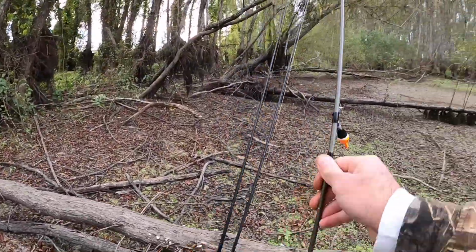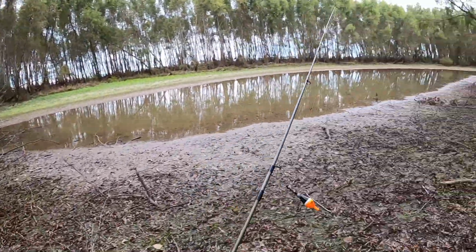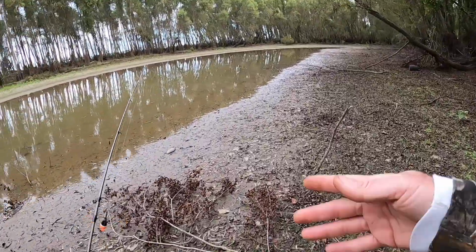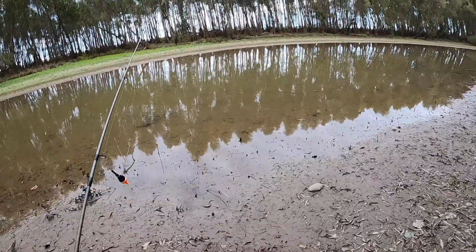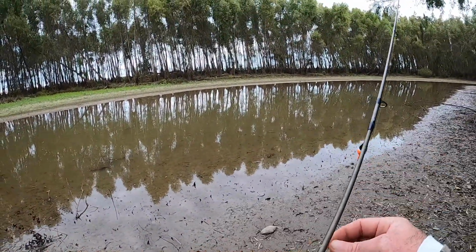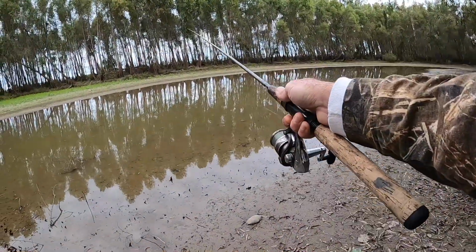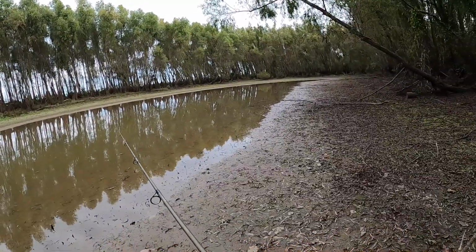Plan B, worm under the float, 2 other rods while we're watching. Since I can't really get to the water's edge, I'm just casually throwing branches like this to step on to allow me to get there without sinking. It works to a degree. Not even a foot underneath the float. About a half a foot. I'm just gonna let it sit out there.